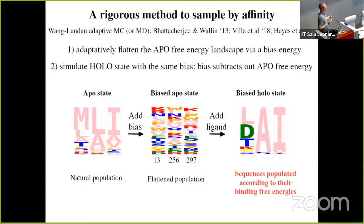Okay, so we're doing Monte Carlo in a space where side chains can mutate and they can rotate around and explore rotamers. And when you do that with this protein in the apo state, these three positions occupy different side chain types over the course of your simulation. You can represent that as a logo. Okay, so there are some dominant types. Now we adaptively learn a flattening bias, and we very effectively flatten the sequence space, because now you can see each of these positions basically occupies all side chain types with equal probabilities, right? Now we add the ligand.